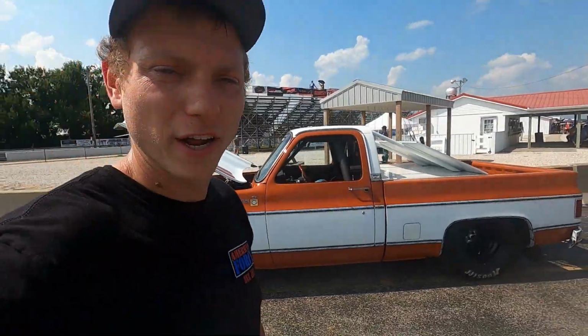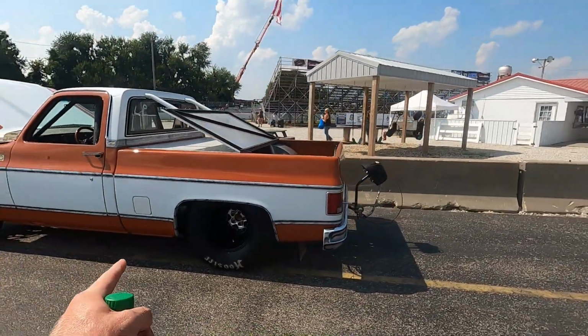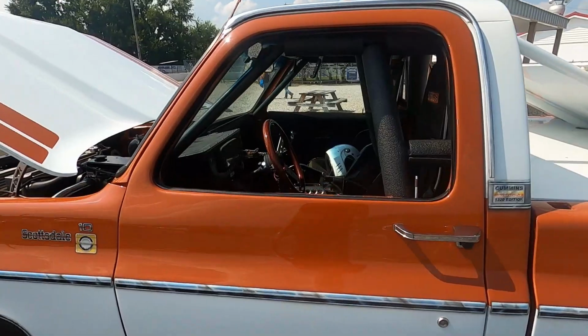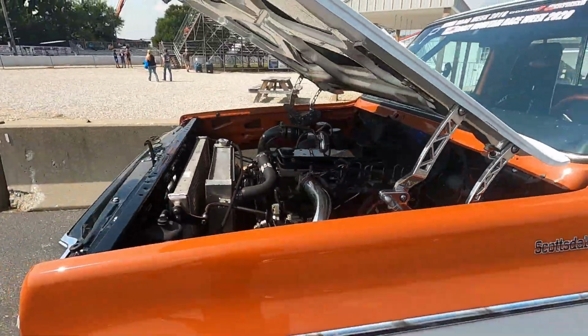He literally drove it a couple hours away from where he lives, towing a trailer, drove it on the highway to get here, and then raced it down the track. That is absolutely savage. Super cool build, and of course we love square bodies.